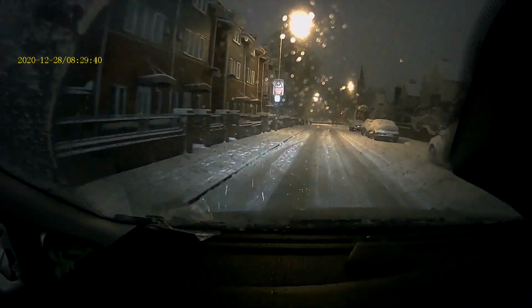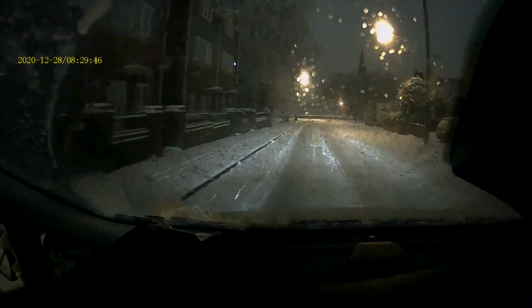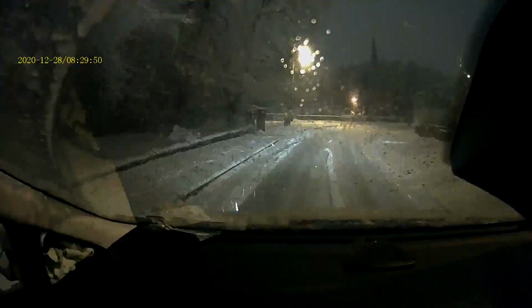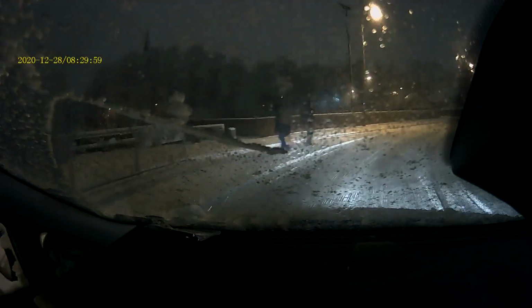My windscreen is starting to fog up a little, so I will put some demisters on. Apologies for the noise that will cause. I'm using engine braking to slow me for the bend. I'm not using brakes. Little sound of the horn because of people walking in the road.